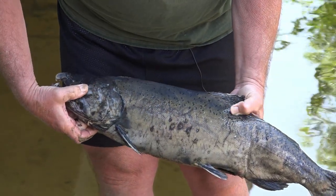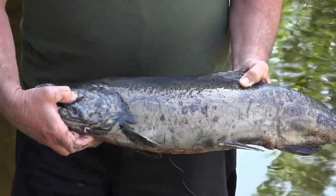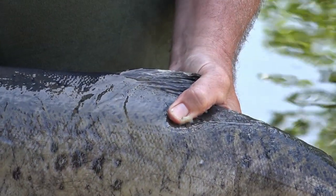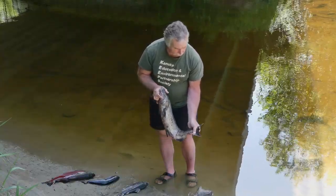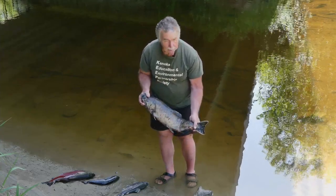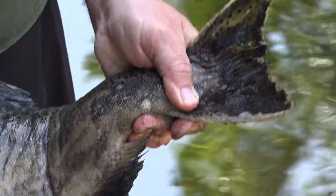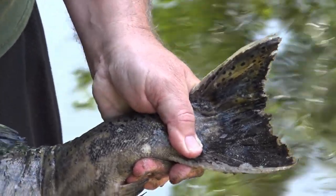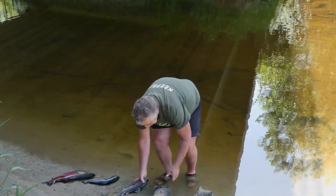The spotting on the back is another clue. It can resemble a pink, but it's about telling spots from blotches. The pinks have big blotches. The Chinook, more like spots. And a very, very well spotted tail. Again, this one's in spawning condition. If he were a little fresher, a little silverier, it would really be easy to see. So spots just all over this tail. There we go.